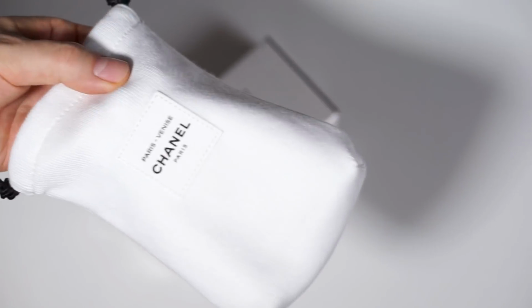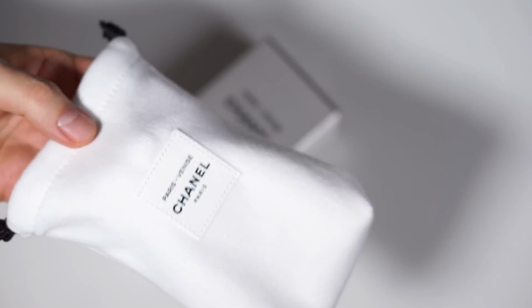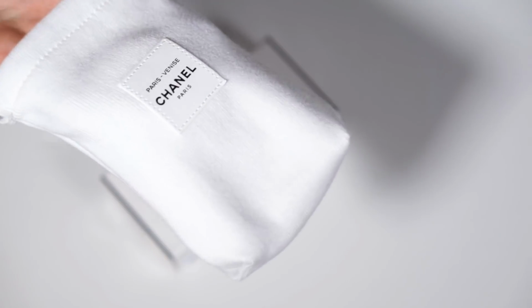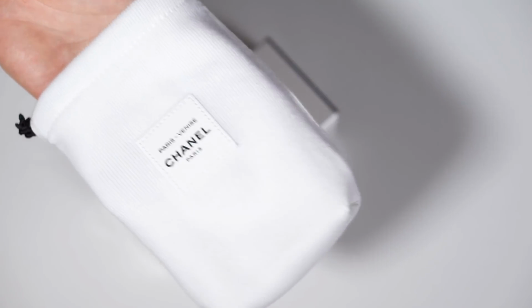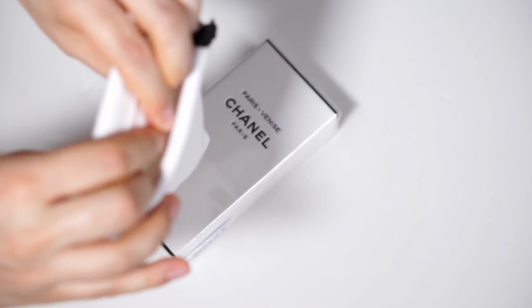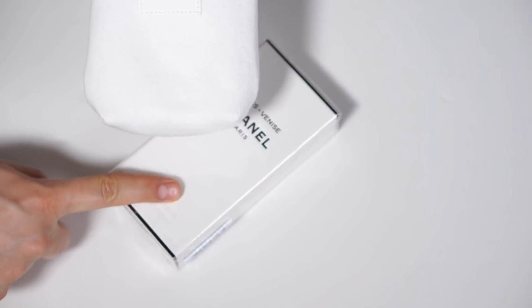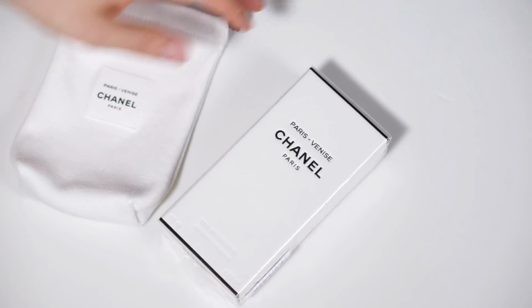This particular type of jersey, it's not off-white, it really is white. It just feels so clean, so fresh, like a breath of fresh air, and it feels very soothing and comforting, and it's a very thick and sturdy jersey. So this really protects the box, but also the bottle afterwards. We're going to see how the bottle fits in here in a second. But let's get to the box.